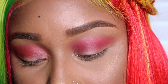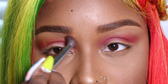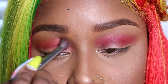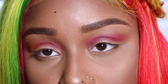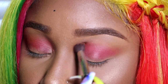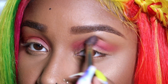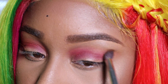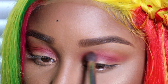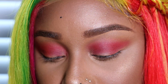Right above the red, I'm going to take yellow, same palette. You're not going to see much of the yellow. It's more for diffusing. So if you don't want to use the yellow, you can always use a clean brush instead. But I didn't prime up here, so the yellow won't really show up. It might give a nice transition to the red and put a little orange on the lid, but other than that, no. And I'm keeping the eye look really simple today.